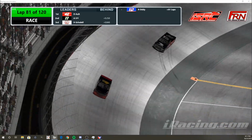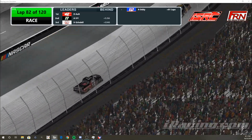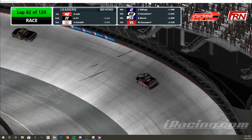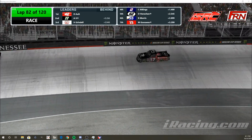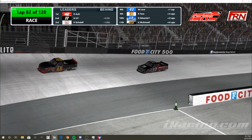Meanwhile, out in 10th, Rodney Edwards. He's been pretty quiet all day. He hasn't shown the performance that he's needed to so far. See if he'll somehow make his way up to the front, as he does have a lot of damage on that machine.